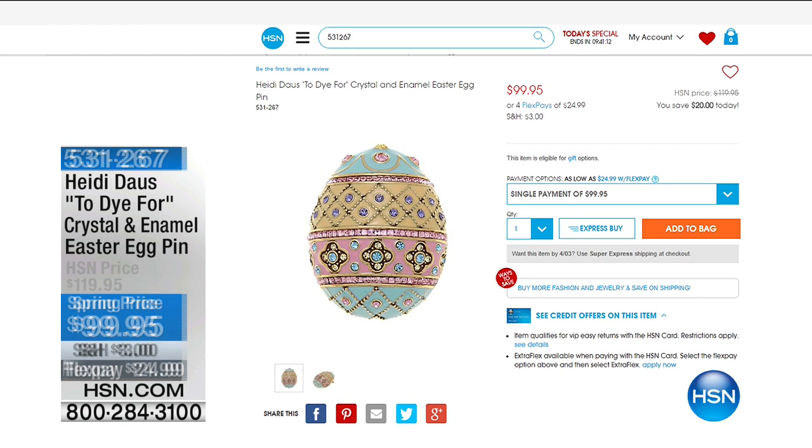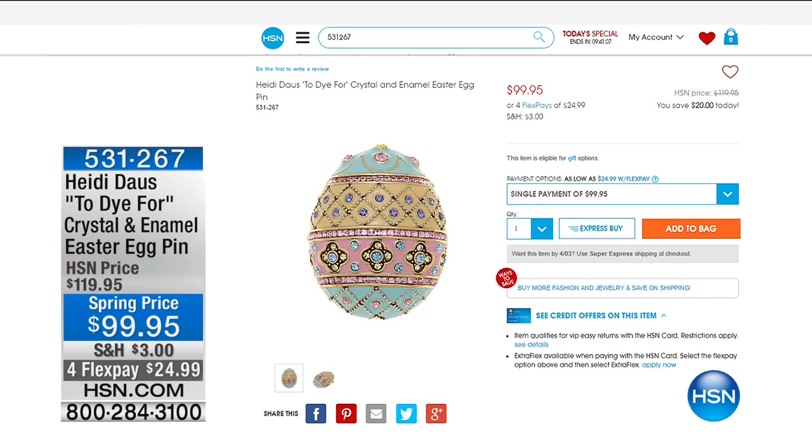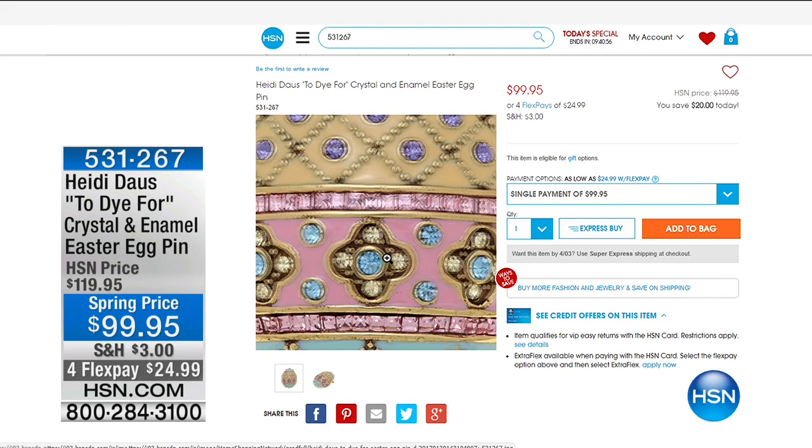Here's the to-die-for crystal and enamel Easter egg pin at $99.95. Those are all on hsn.com. There are bunny rabbits there. There's so many cute little Easter friends. And look, you were saying this reminds us of the Russian eggs. It does. Really, look at that pink. Look at how beautiful that is.